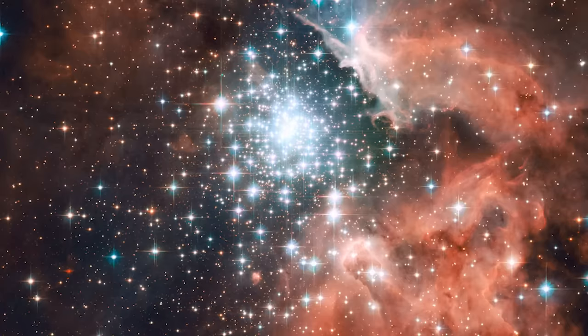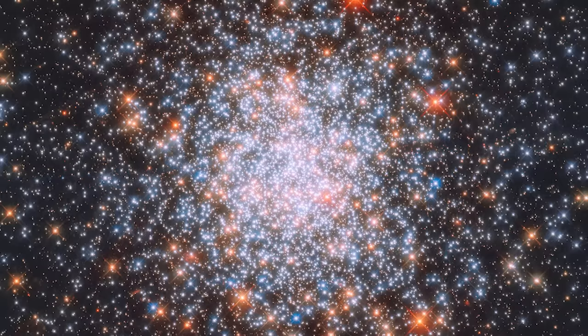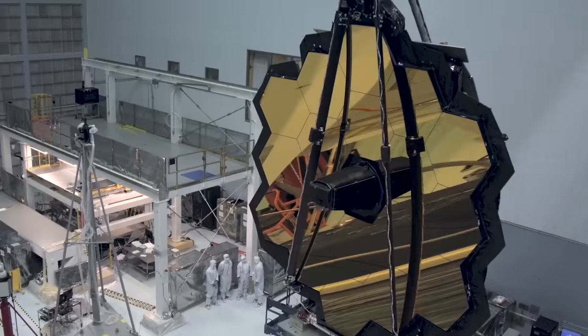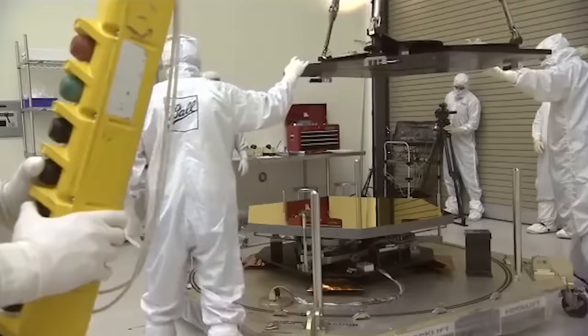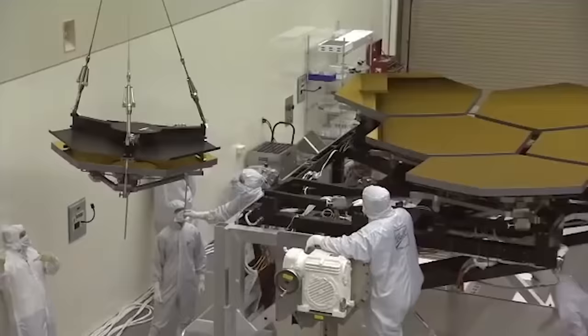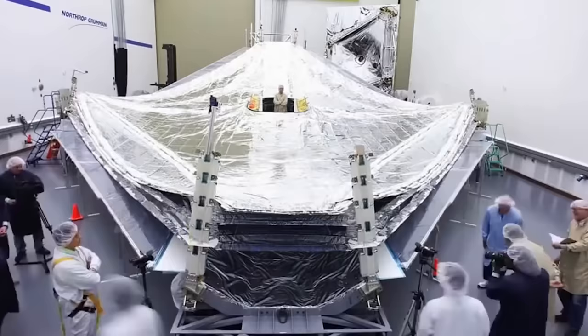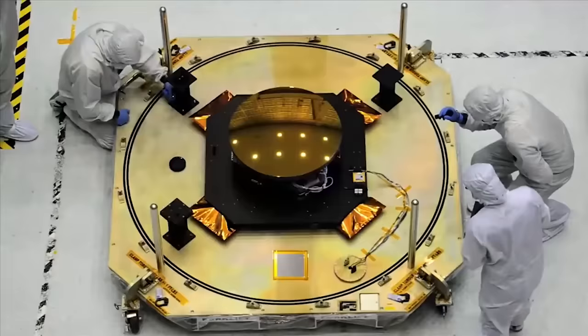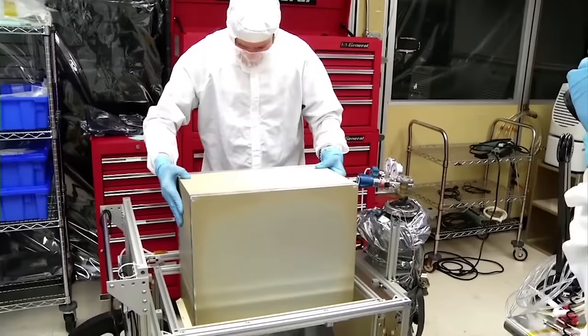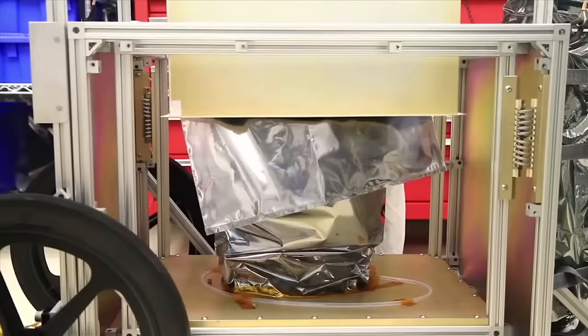In order to observe the most distant and earliest objects in our universe, we need to observe the infrared light that comes from them. This is where the James Webb Telescope comes in. When development began in 1996, many of the technologies needed for the telescope had yet to be invented. An enormous sun shield is required to keep the telescope at an extremely low temperature. Special wavelength sensors that can operate at cryogenic temperatures also had to be developed for this telescope.